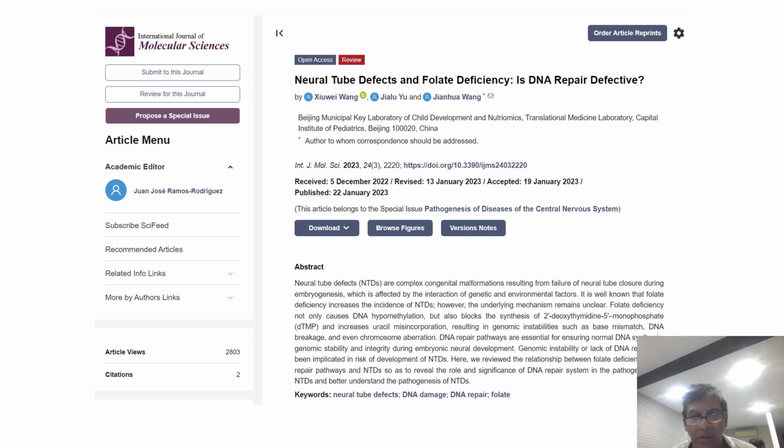And these defects could be due to DNA hypomethylation, or it can also be caused by blocked synthesis of 2-deoxythymidine 5-monophosphate, and an increased amount of uracil misincorporation, which causes genomic instability. And it's already a proven fact, and it tells us that folic acid is required for all pregnant ladies, or before pregnancy, to be very sure.